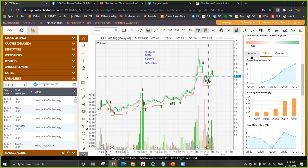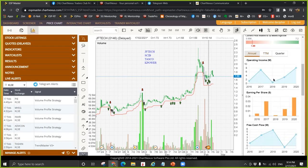So if you're in 2020, 2021, anything negative that happens to the industry or to this stock will not be reflected in the annual numbers.